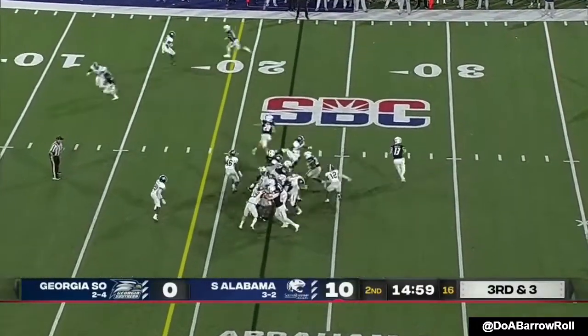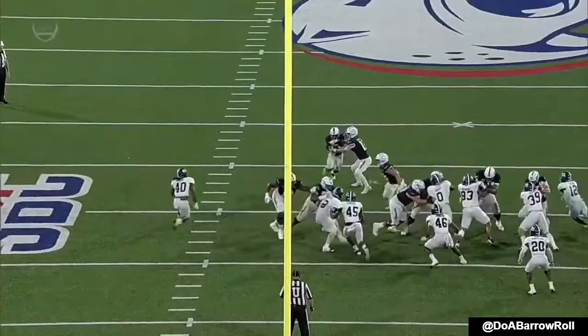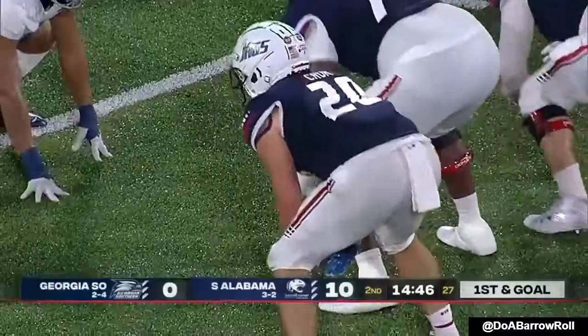South Alabama starts the second with a third down and 3. They fake the give. They go to the air. It's the tight end. Play fake. Jake Bentley. Good job leaving the ball in there for a little extra time. Crum just leaks out in the flat, outruns the backer, picks up the first down.